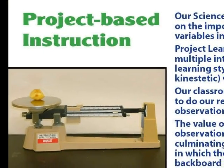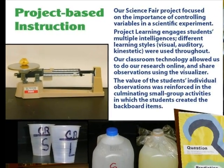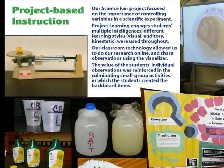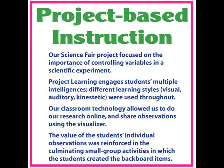I know that's a lot about science projects, but I think project learning is really just the best way to do things. Certainly, I'm more a fan of project learning now as a teacher than I was as a parent doing science fair projects.